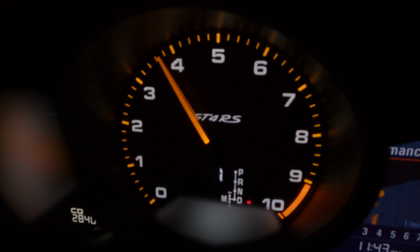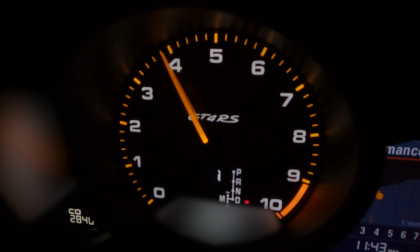That right there is this car's best party trick. You have the engine embedded to the back of your skull right here in the cabin. 4,000 RPM. Listen to that.